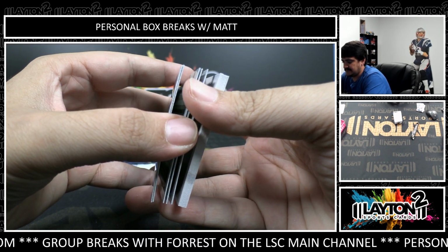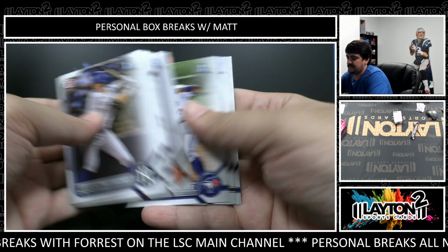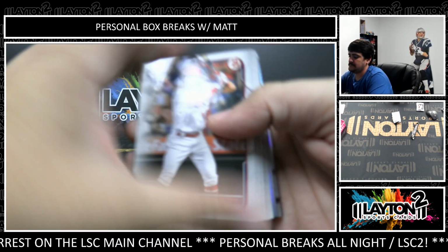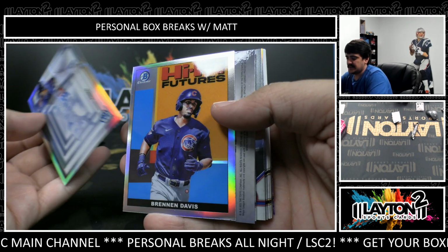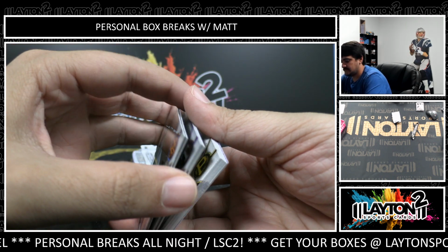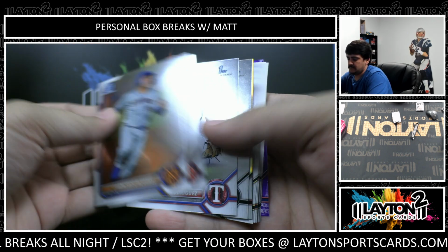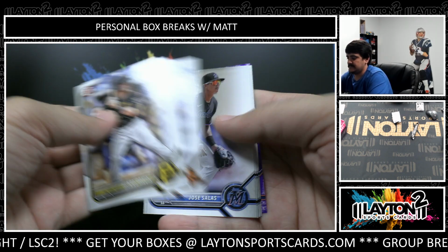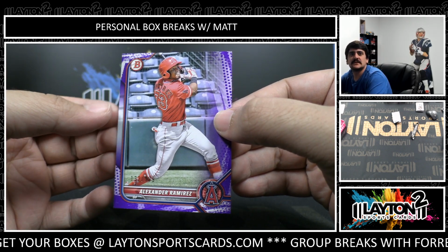Sticky cards. Diego Cartaya, Rodriguez. Just insert there, Wander and Brennan Davis. Got a top 100, Hunter Green. Vera, this is Austin Hendrick there on the refractor to $4.99 for the Reds. And purple paper, this one is Alexander Ramirez, number to $1.99 for the Angels on the purple paper.